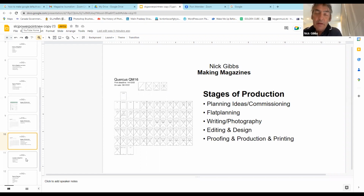Now, these days, the people who edit, they're called sub-editors largely, and they take the article and they make all the corrections and they check all the writing, the grammar, and they'll check the facts, and they'll make sure that the facts are right. Otherwise, there is a risk that you will be taken to court for libel, which has happened to me. I have been done for libel.